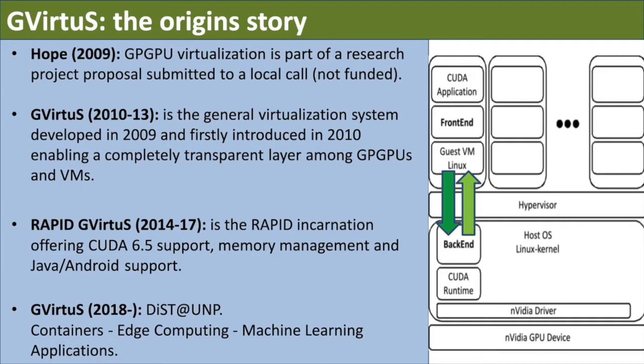At that time, GVirtuS was frozen to CUDA 6.5 because one of the requirements was stability, and memory management was introduced. But the most important new thing was making it possible to offload CUDA kernels from Android devices to high-end GPU devices. Finally, now GVirtuS is funded by a local project and is still under development, and basically the new interest is in using GVirtuS to offload machine learning tasks. There are even some design topics for application to accelerators that are not GPUs or GPGPUs, but other kinds of accelerators.